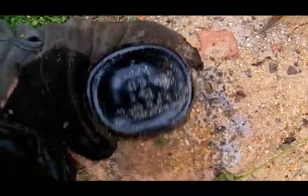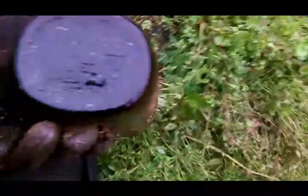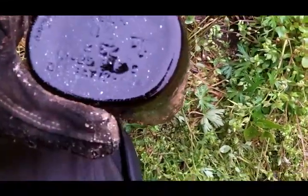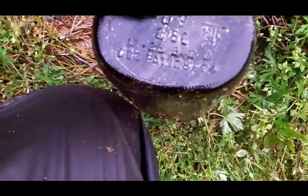Could this be our older section? I'll have to look at the mold seams on this, because some of these beers actually can look older than what they are. 62. Hold on. What's the patent date on it? Patented 1924.